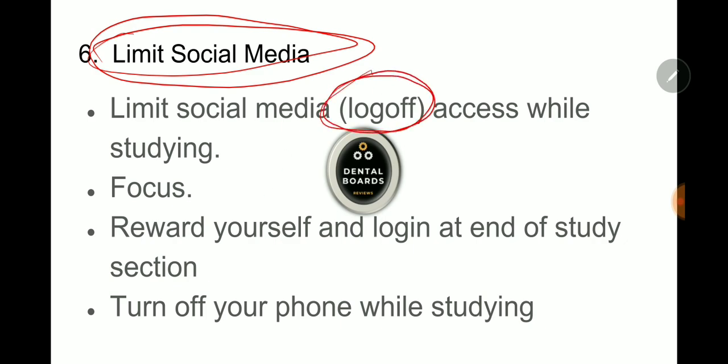That's why I said at the beginning, pick your sources. Pick your sources before you start studying. You can go on social media, you can ask around, you can do whatever you want. But at the end of that, make sure you pick your sources to study. And I recommended the best sources that you can use to pass this exam. And that's it. Then when you sit down to study, make sure you log off your account and turn off the notifications on your phone. This is going to help you focus.